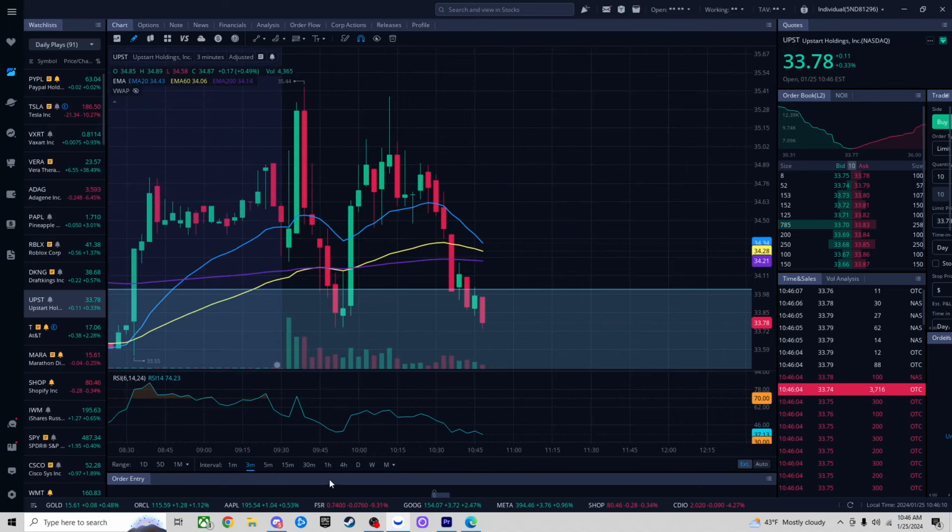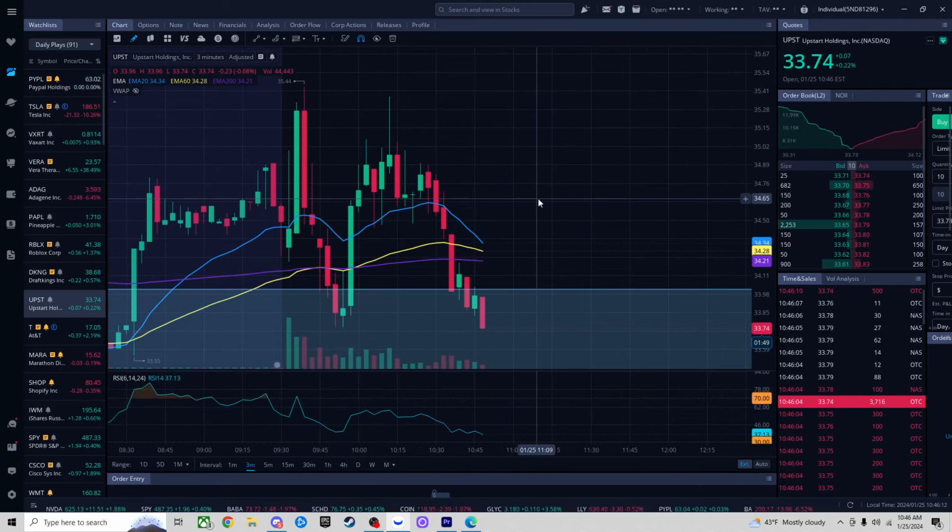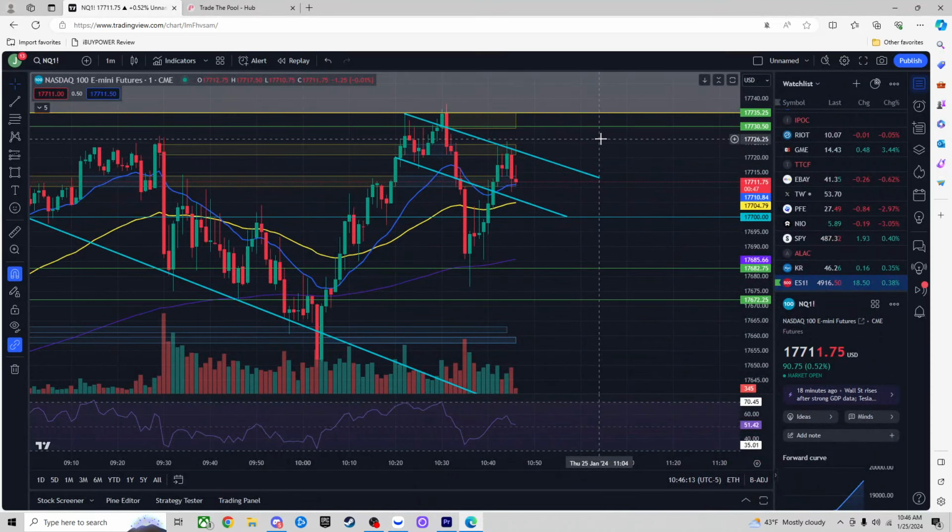I'll tell you what, the one inverse head and shoulders pattern that I'm looking for is on Upstart. On the daily time frame, it's setting up so perfectly right now. Just need that dip into the high 32s to finalize it. If we go into the 32s, I'll be loading the boat for the 50s. I did a video on my YouTube channel for that one. I was like, this thing looks nice.